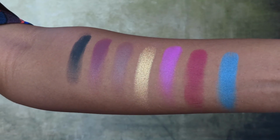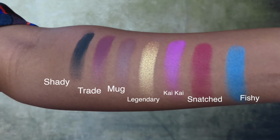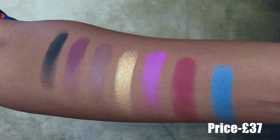And if you want to get it, I would say go ahead and get it, but I think I'm just spoiled by the Morphe and Revolution palettes. But it's nice overall, you guys. Also, don't forget that this palette is more on the expensive side, so that's why I was a little bit more harsh than usual.